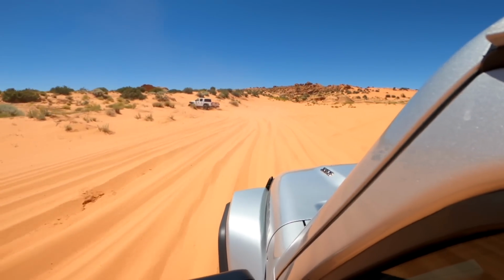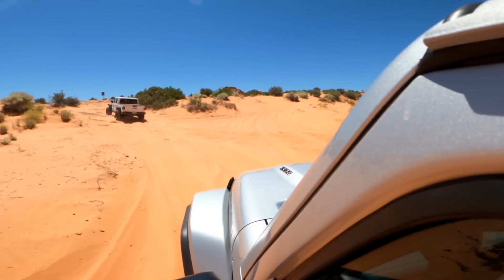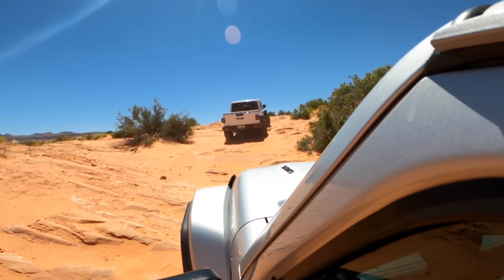And it's sliding all over the place. But KO2s feel great in the sand. And then, I mean, the 392 is just a monster. And I think my favorite thing, so here's a little rocky hill climb.